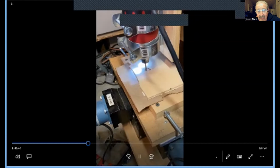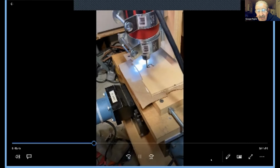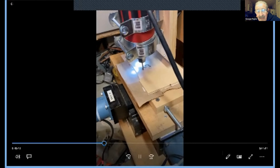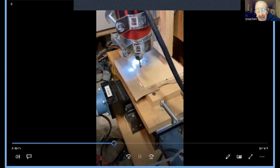That's a heck of a motor you got there. It's a regular router. It's a Sears router. So how do you like my clamps I have for holding the router? So this is a router motor that you just happen to have?